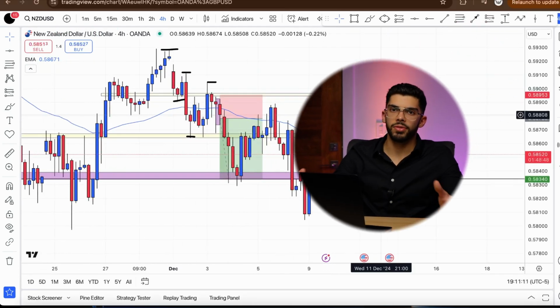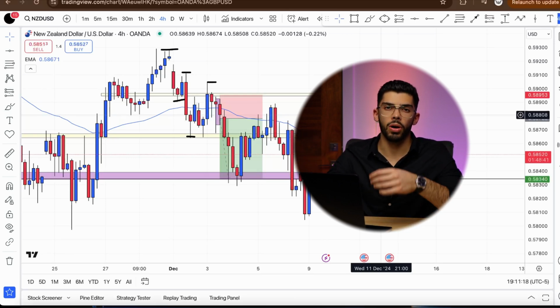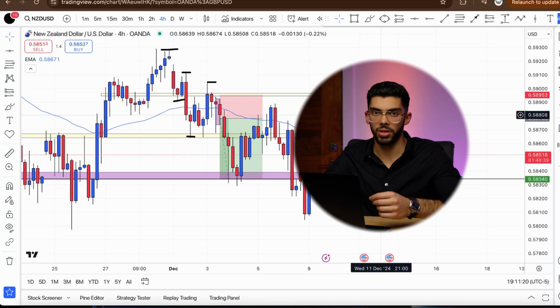So that sums up all of the reasons why I took this trade, how I caught it, how I used all time frames in alignment to catch this trade. And it's a good example of the type of trades that you should look for in your trading.